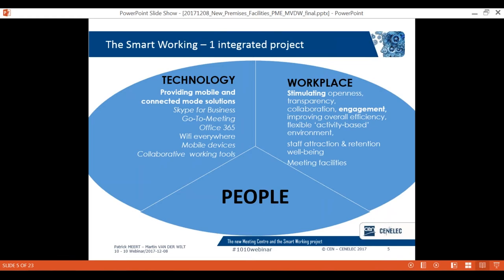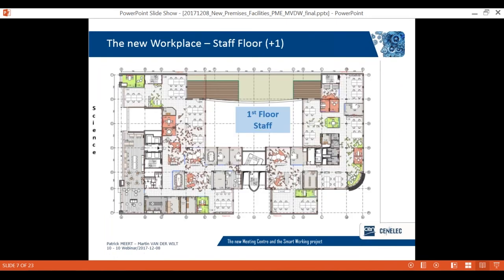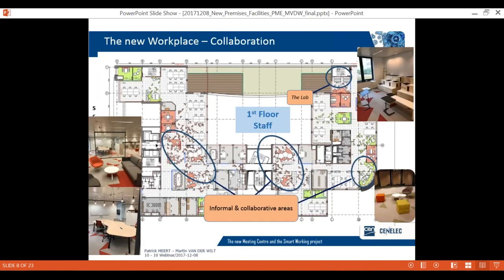Regarding the workplace, the smart working project ensures a flexible activity-based working environment, enabling staff to have at every moment, whatever their activity, the best environment suited to the nature of the task at hand. The workplace is therefore taken at large: on-site, home working, but also remote when traveling or attending outside meetings. The design of the new workplace stimulates collaboration and engagement, openness and transparency, improving overall efficiency and creating business value.